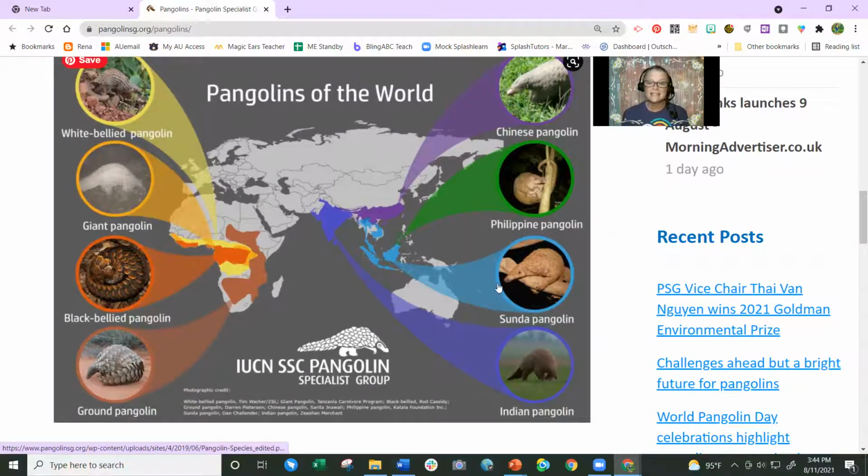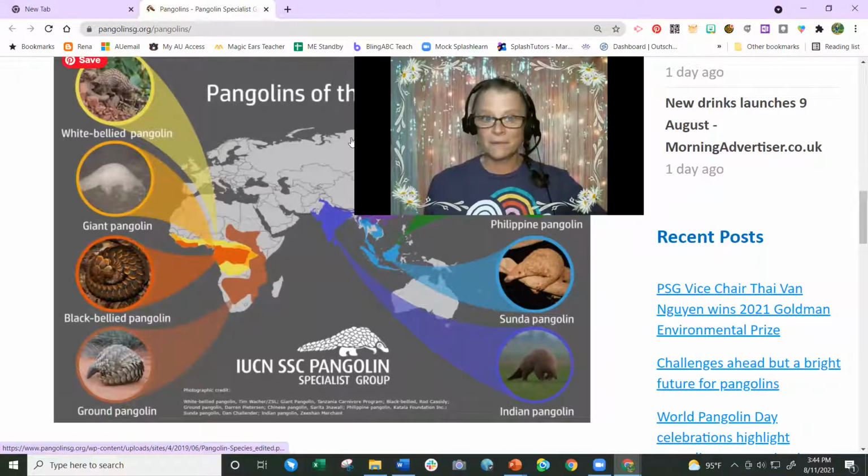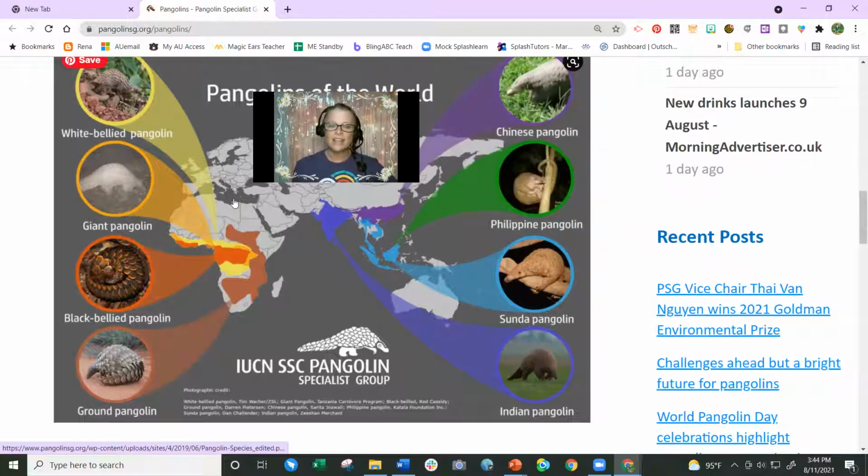There are 8 species of pangolins. 4 live in Africa. Here's that. Whoa, I'm so big. Let's go back to small. All right, Africa's over here, big old continent of Africa. And the other 4 are from places in Asia. So let's look at these African species first: white-bellied pangolin, giant pangolin, black-bellied pangolin, and ground pangolin.